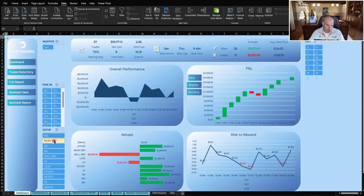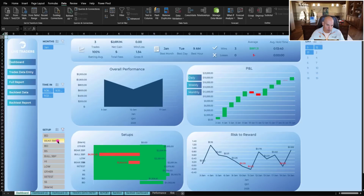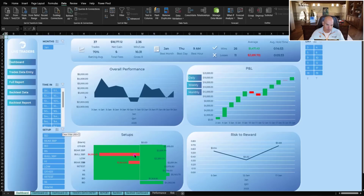Now, if you want to clear it all, click the X. All right, I'll do it again. I'll show you again. Say I have bear 3-bar plays. I want to know how I'm doing. There's my bear 3-bar plays. If I want to refresh this back to normal, go right here. See it right there? And click. Boom. It clears the filter.